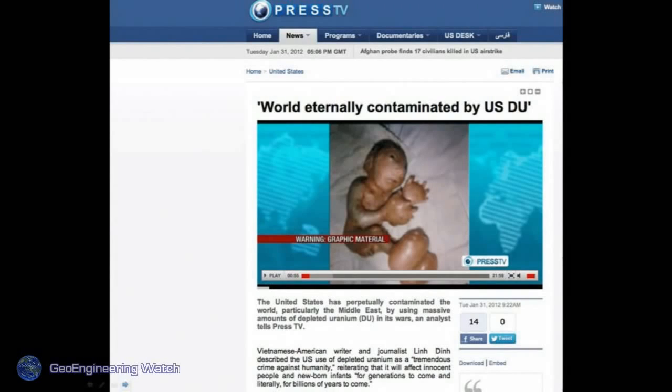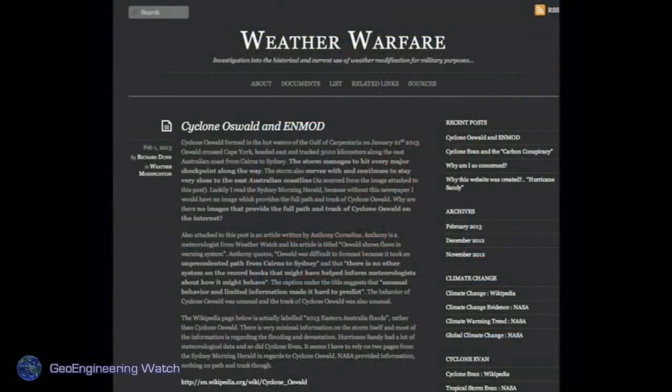World eternally contaminated by depleted uranium. This is just one more example of this insanity. Depleted uranium is used in the ammunition now for the NATO countries. It's causing horrific damage. Many remember Gulf War syndrome. This is related to depleted uranium. Again, no concern for the consequences.